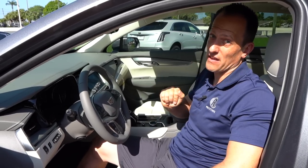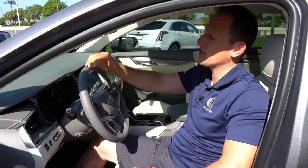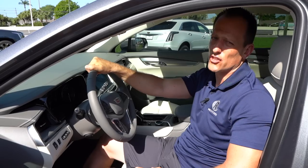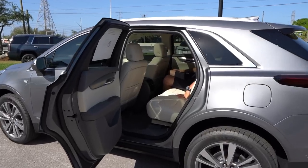Do have heads-up display, which is great, and it's a good size. It's got the tachometer and speedometer built into it, but why don't we go ahead, let's check out the back seat and see how your passenger is gonna be loving luxury in your Cadillac XT5. All right, guys, back seat time in this XT5.